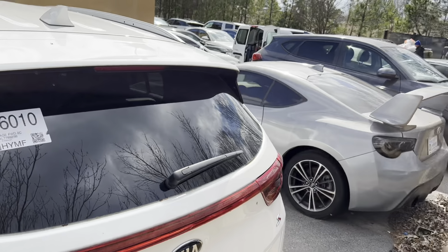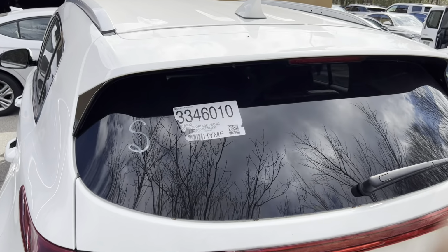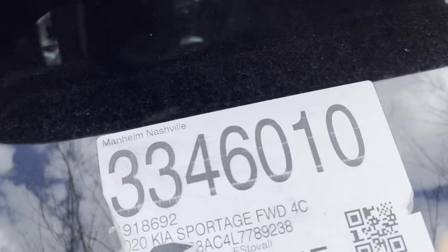Mannheim, Nashville. So yeah, they probably get their cars from the Mannheim, where a lot of people get their cars from. The only thing about that, you got to have big money, man. When you got the floor plan or the money or whatever the case may be, you can buy it, and whatever's wrong with the car, you fix it. You know what I'm saying? They got a mechanic shop, they fix it.